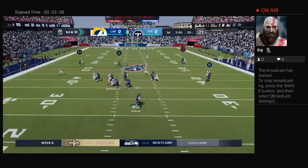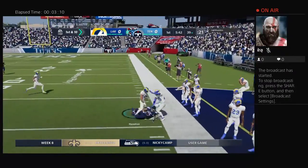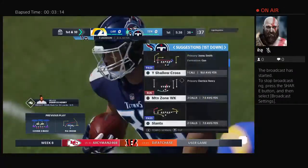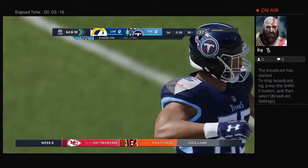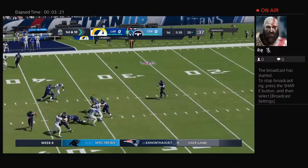Off the play fake. Here's Jackson. And he's got his man in stride, complete. And able to rip off a big chunk of yardage before being dropped inside the 40. 23 yards, the final tally. 38-yard line.